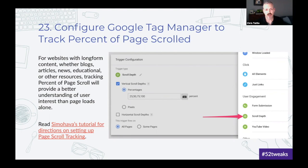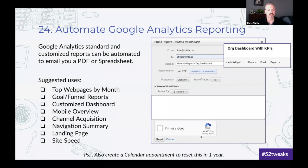Page scroll can help you understand, especially with long form content, the interest that a user has in the page. Often we'll look at bounce rate as a measure of interest, or sometimes secondary click if they go to another web page. But there are other factors involved in those. Sometimes the bounce rate's going to be high because I got to the page and I got the information I needed. And if we have a long form page of content, maybe like frequently asked questions, how do we even know where they're going into that page to access the information they needed? If it's a blog post, did they read it all? Page scroll will help us understand that. We can configure that in about an hour and track it using Tag Manager.